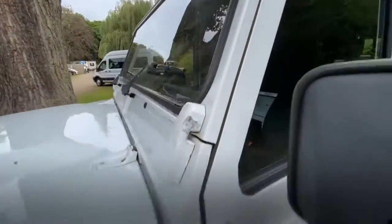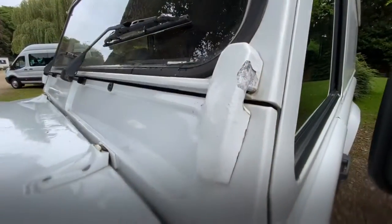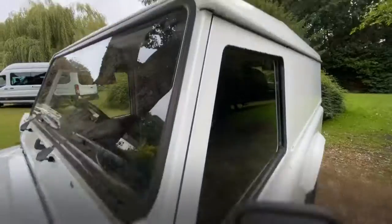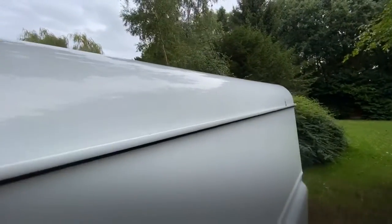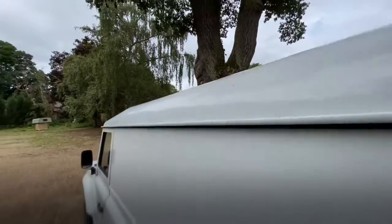Mirror is intact as well. A little bit of paint left on that one, but again that's quite normal. Roof panels in good condition. A little bit of bird poo, sorry about that.